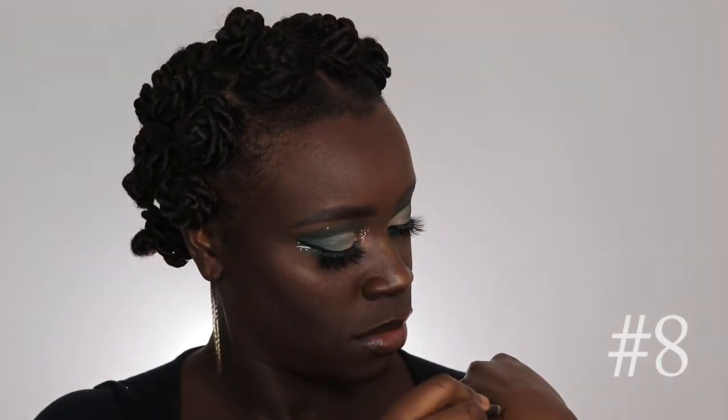Especially if you like wearing brown lipstick but you're worried that it's just going to look too flat against your skin tone, you want to have something that's going to create that contrast between the lipstick and your skin, this is the liner that you need to go for. See, it's like a black brown.